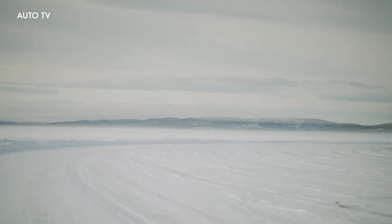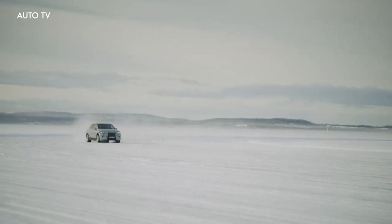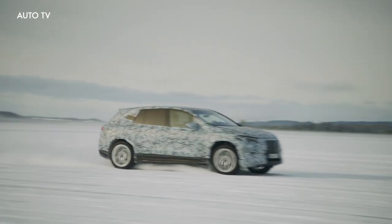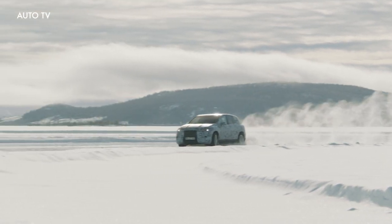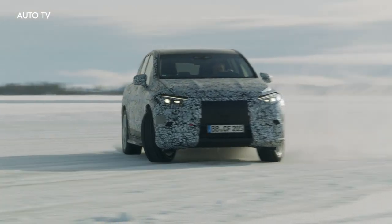The dual electric motors provide the EQS SUV with immediate torque up some of the steeper inclines, and rear axle steering, standard in the US at up to 10 degrees, makes the EQS feel nimble through the tight, twisty trails. Again, this isn't a compact crossover, but it navigates tight turns exceptionally well.